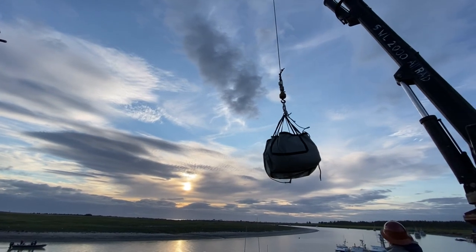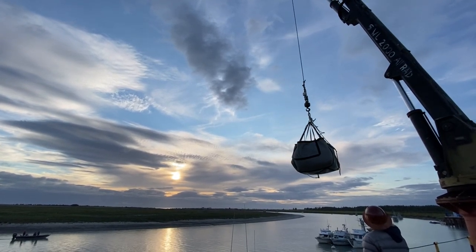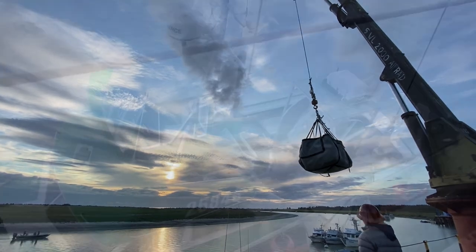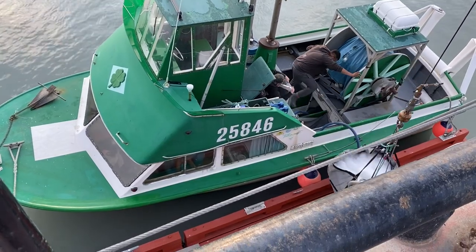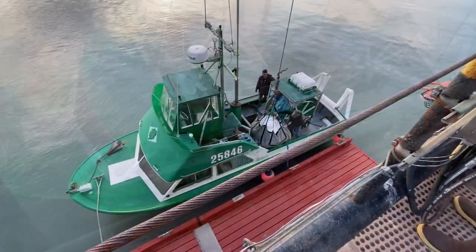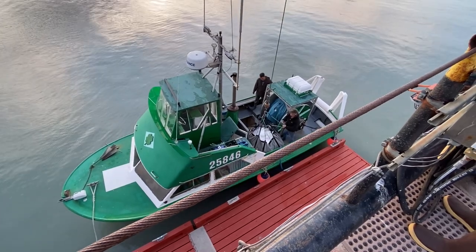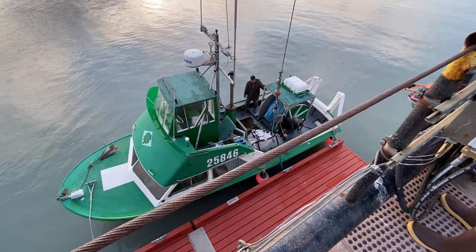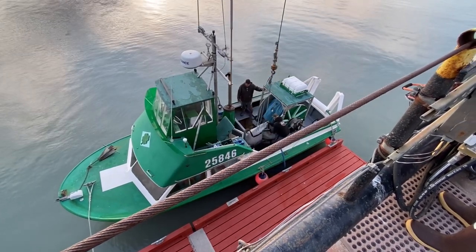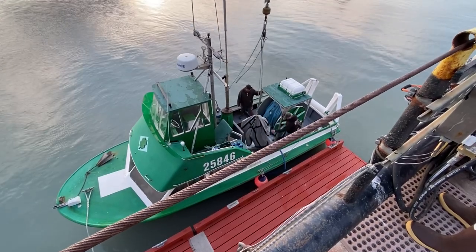So tomorrow commercial fishing is open for the drift net fishing. So right now we are loading these boats with ice. So we lower these brailer bags of ice down on the crane, and they're able to put them into their fish holding tanks. And that way, when they catch fish all day tomorrow, the fish stay on ice and they deliver a fresher product.